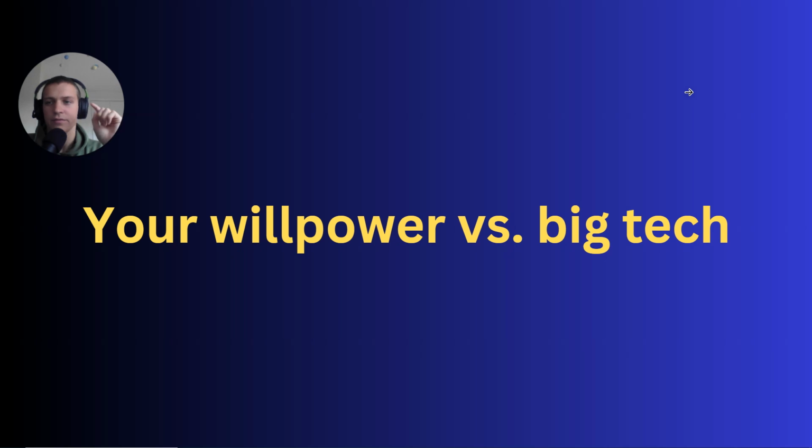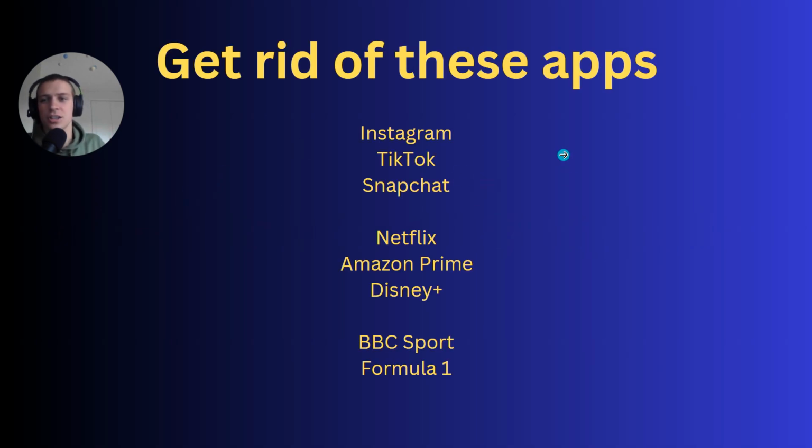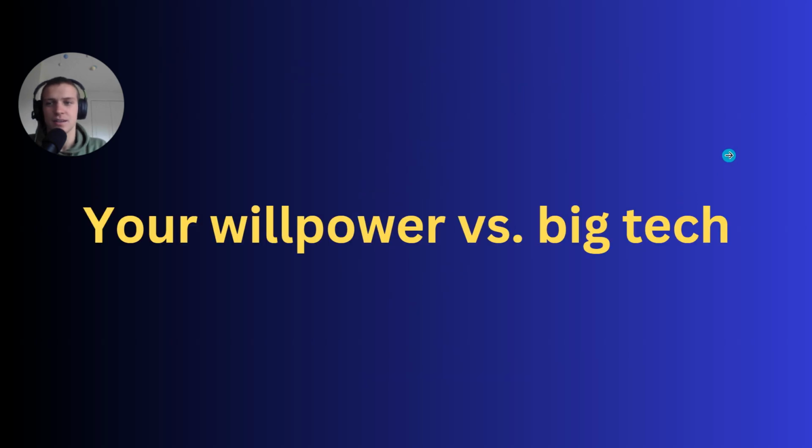When you click the like button, rather than just liking it, it does a weird animation thing because it makes you feel good and it keeps you on the platform. So that's why it's not as simple as just keeping them on your phone. Yeah, I'm not going to use it. Yeah, I'm only going to check it once a day. Yeah, when I'm working, I'm just going to leave it. Because you're up against millions of dollars of investment in keeping you on the platform.